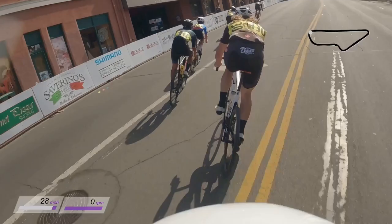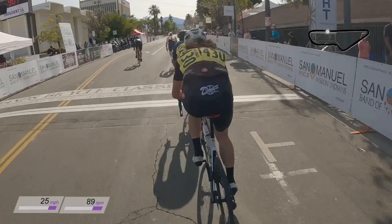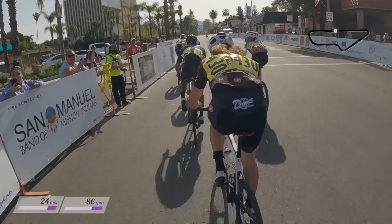But yeah, there's another guy right here in front of me that seemed to be pretty strong. What is it, 430? He seemed to be taking a lot of pretty strong pulls. And so there's another guy that I started marking after a couple laps. I started noticing he had a pretty good engine in there.